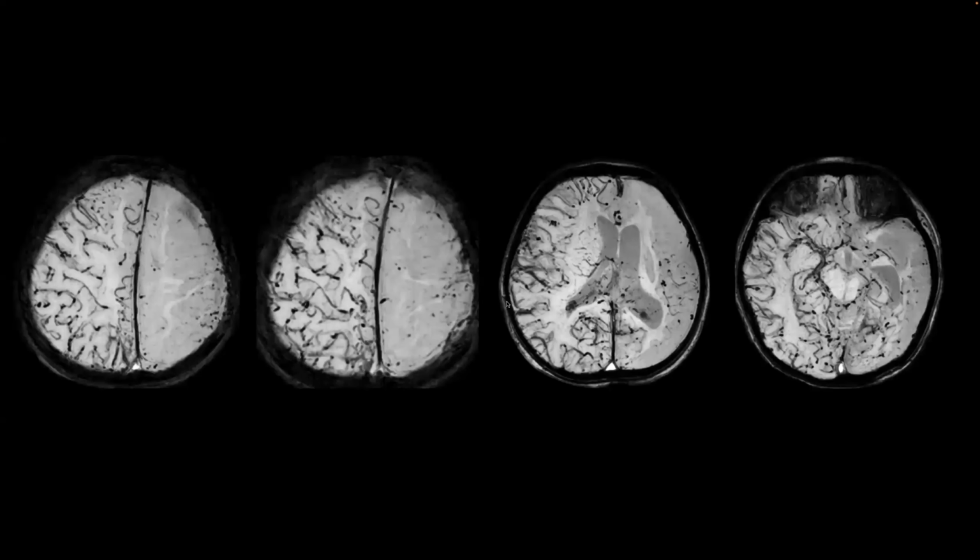What the SWI sequences found, we found that again, you have these multiple tortuous vessels, especially in the cortical, subcortical regions on the right side, in the temporal regions on both sides, and again, you can see in the cisternal spaces, again, some prominence and tortuosity out there. So these were the findings.